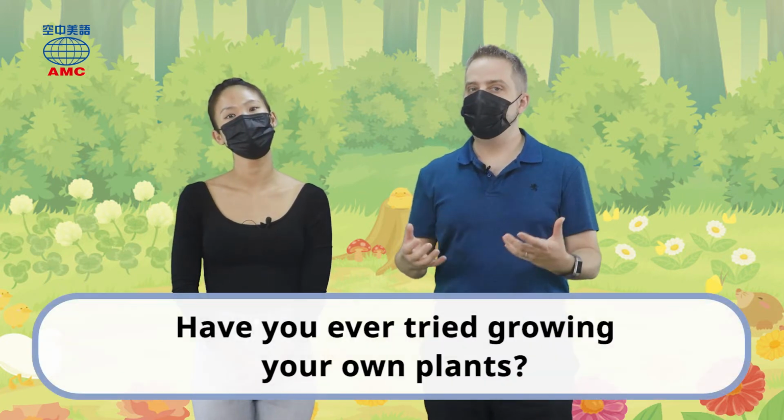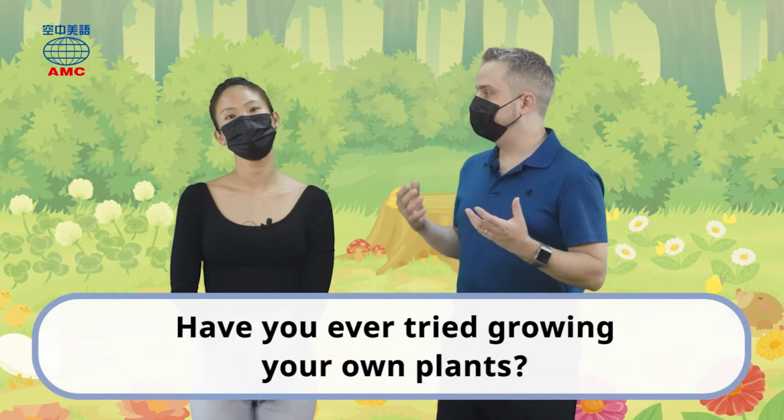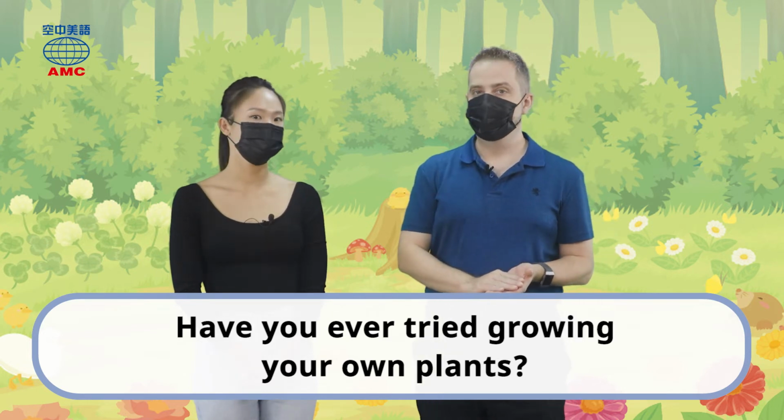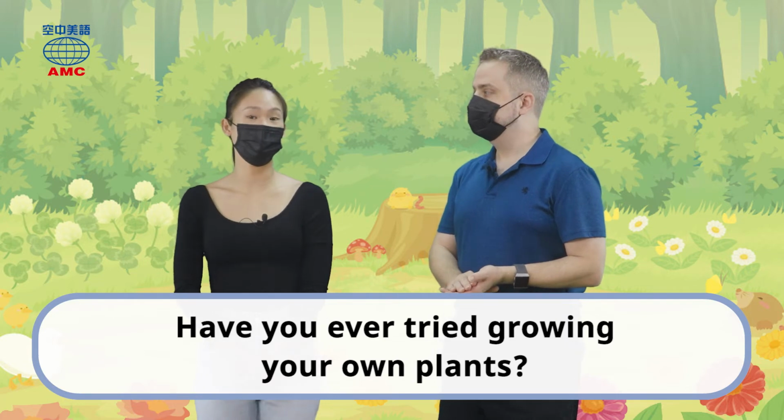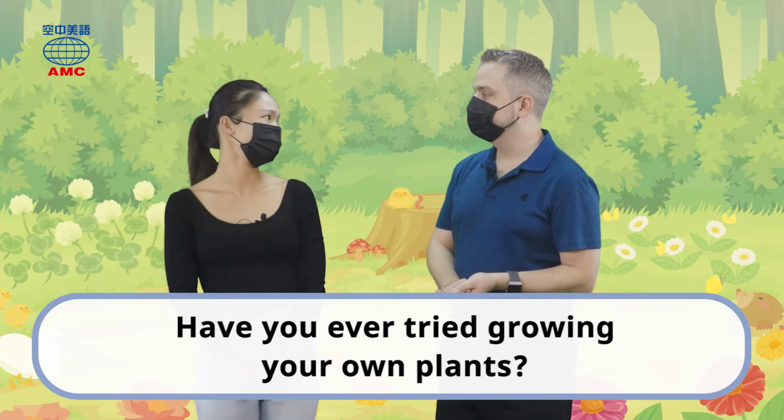So we have 4 word power words from today's article. Let's review them by putting them in different kinds of questions. So, Elsie, have you ever tried growing your own plants? 我有没有试着种自己的植物啊 I think I did when I was little. Okay. With my dad. How did it go? I think we failed. Oh, well.